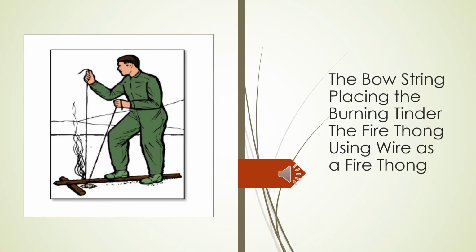The spinning should become faster until the smoke is very thick. At this point, hot powder that can be blown into a glowing ember has been successfully produced. The bow and spindle can then be removed from the fireboard and the tinder can be placed next to the glowing ember, making sure not to extinguish it.